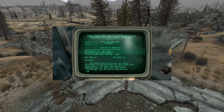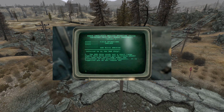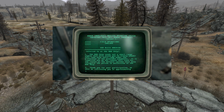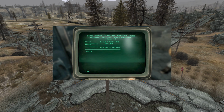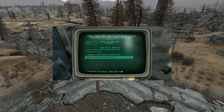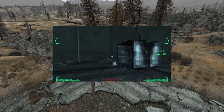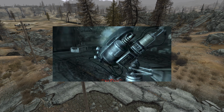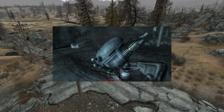Camp RHO is situated at a crossroads and consists of a central container housing a terminal. This terminal contains information about the camp's experimental technology, although some options are disabled. The automated turrets are strategically positioned around the container to provide security. For loot, the Enclave officer holds the experimental RHO ID, which can be a valuable find.